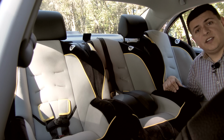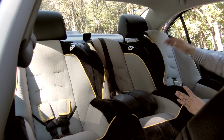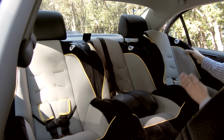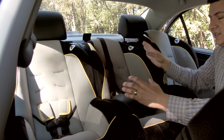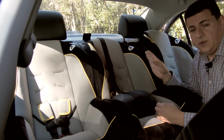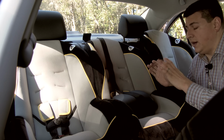Again, the relative size of the Jetta is important to keep in mind when it comes to the 3 across child seat test, because I really wasn't able to fit these 3 Graco Classic Ride 50 child seats right here in the back properly. This side door won't close. And that's really because the center seat is not truly in the center of the rear bench. That means that if you do need to put 3 child seats in the back of your Jetta, I suggest you buy narrower child seats.